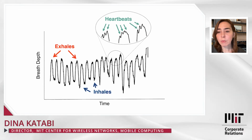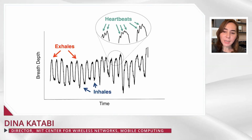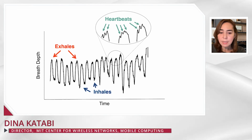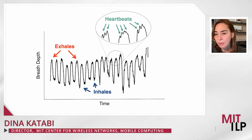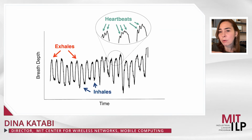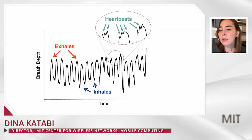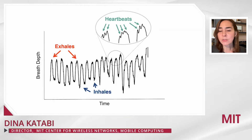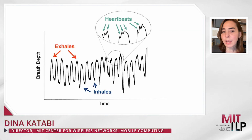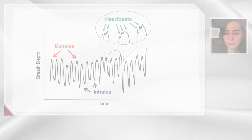The wireless signal is very sensitive. When the wireless signal reflects and bounces off our bodies, it actually gets impacted by the pulsing of our blood. Even the pulsing of our blood leaves its impact on the wireless signal. And using our algorithm and our models, we can extract that information the same way as we extract breathing, sleep, and the motion that I talked to you about.